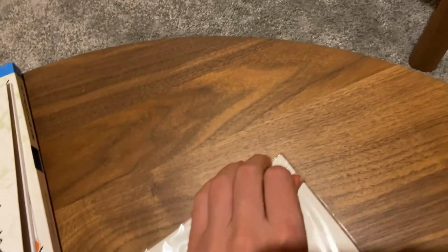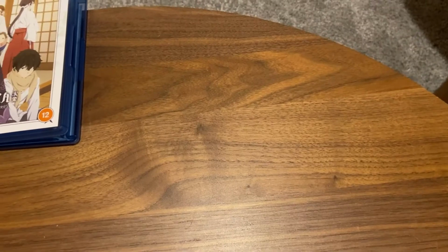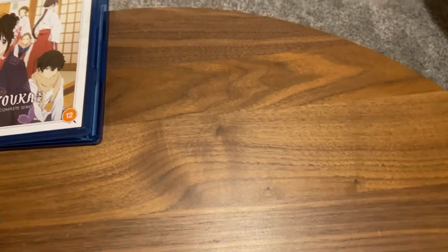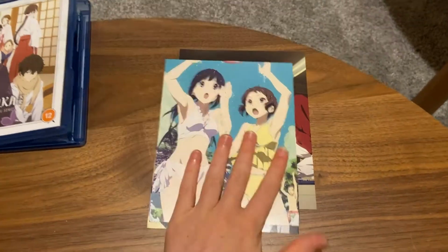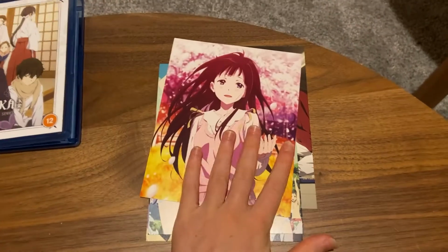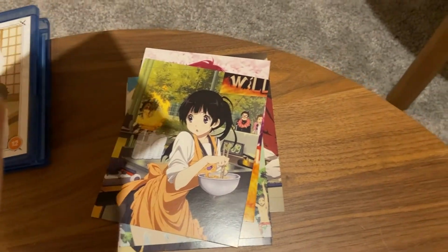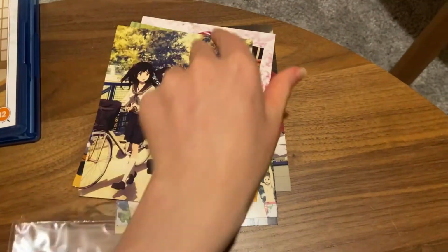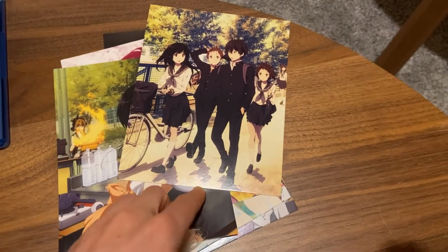Now for the art cards that have never been opened. That's about to change. Give me a minute. Okay, we can look at the art cards where this set shines. 1 art card. 2 art cards. 3 art cards. 4. 5. And 6, which is stuck to this. Real nice art cards. I really like them.